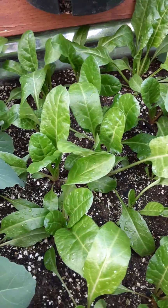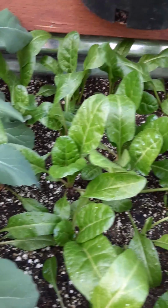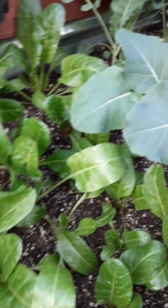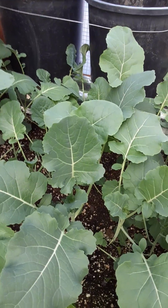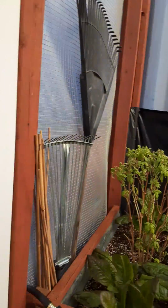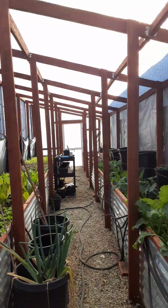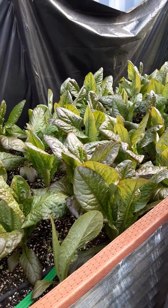And then next to the purple broccoli is the green Swiss chard. Just normal Swiss chard. Looks good. And then at the end, regular broccoli. There you go. Regular green broccoli. Okay. Anyway, that's how far I got. Probably pick some of this within 2 weeks or so.